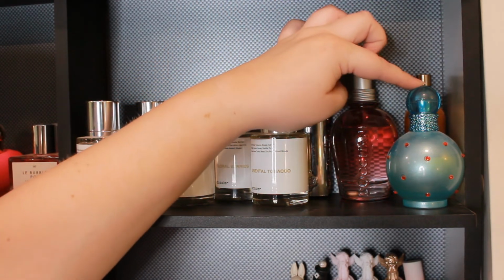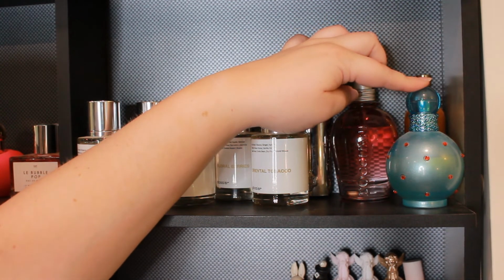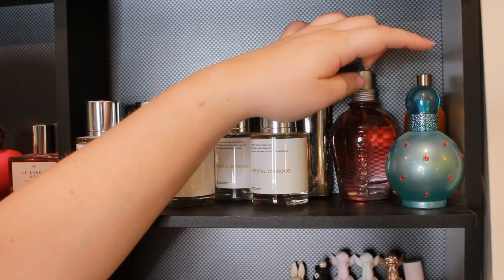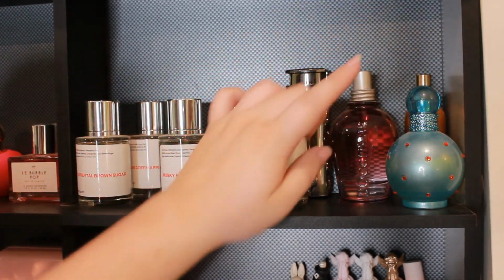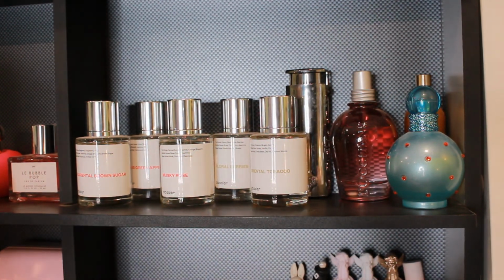And then this is one of my favorites forever. I love it because it's so inexpensive. You can usually find it at TJ Maxx or Marshalls, but I love it so much. It's the Britney Spears Circus Fantasy perfume. One of my favorites. I've had multiples of these. I just love it. That sweet cotton candy kind of vibe is totally my thing.